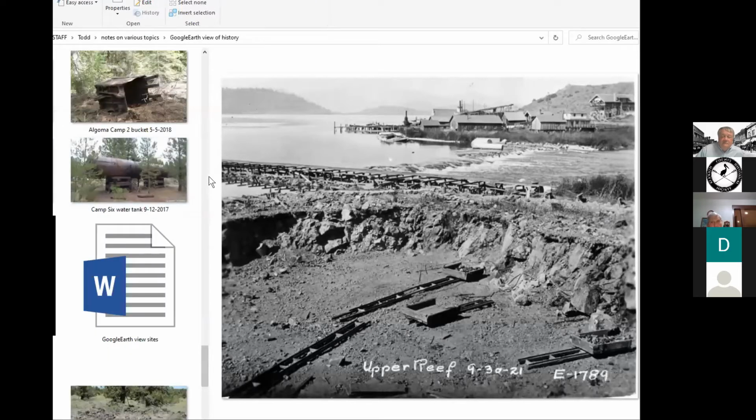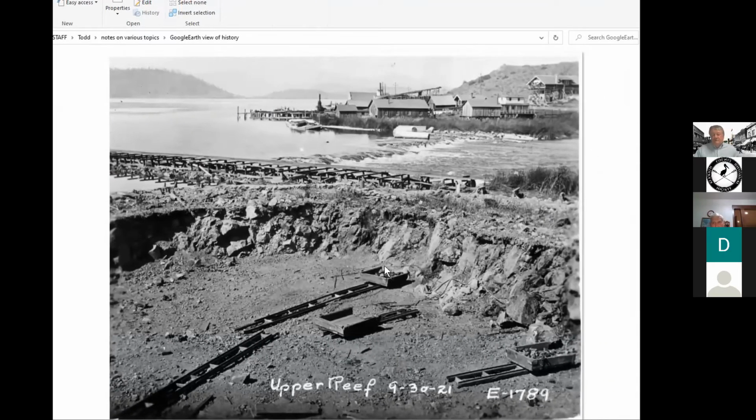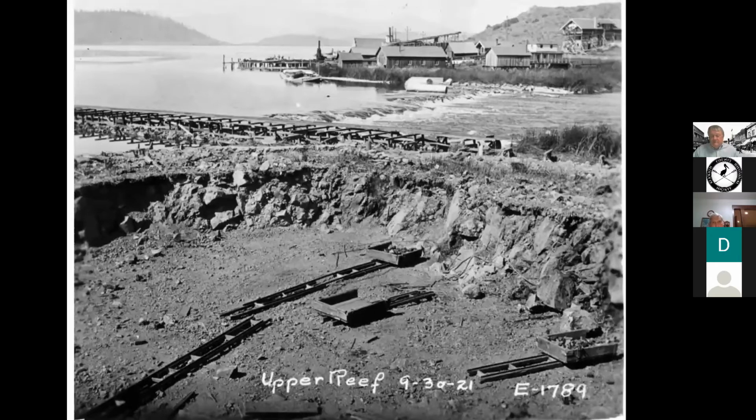In 1921, the California-Oregon Power Company built Link River Dam, which gave them the ability to store more water in Upper Klamath Lake. And at the same time, that same year in 1921, they also cut trenches in a pair of reefs at the outlet of Upper Klamath Lake. And this photo shows what we refer to as the upper reef.